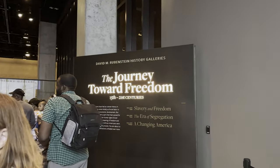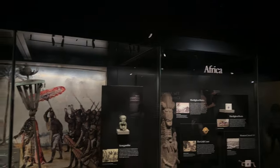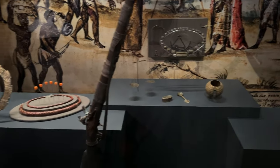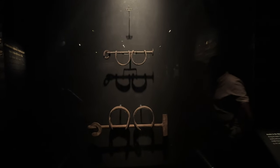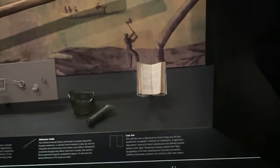So we are starting here at the bottom floor and then we are working our way up to the top. Yep. So the lower level starts your journey in the museum and it traces the origins of slavery from Europe and Africa. The museum also has an extensive selection of artifacts throughout the years, which was amazing to see in person. The museum also has interactive maps, which help you get a more detailed explanation of events.